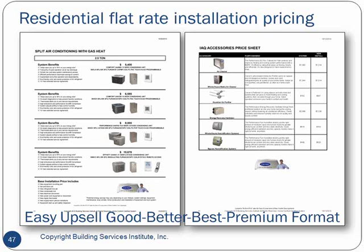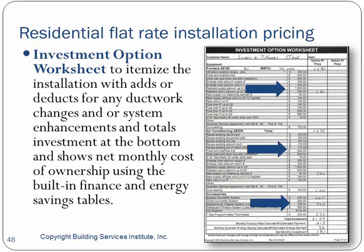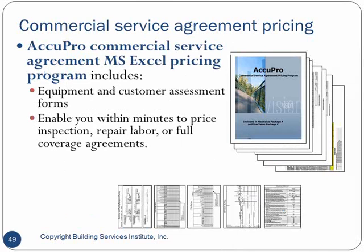The book is designed in a good, better, best, premium configuration, which you typically are pointing to the best system because, pound for pound, it provides a lower net monthly cost of ownership than the other systems. The investment option worksheet that's built into the pricing for the installation allows you to itemize the installation, so you can help eliminate the "price is too high" objection because the customer can see how the price was built and structured. It also allows you to enter the finance table payment and the energy savings payment that are built into the tables in our book, so you can show the customer cost of ownership.